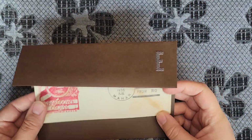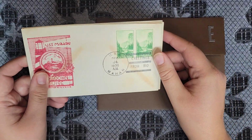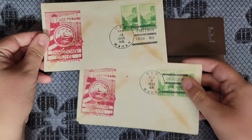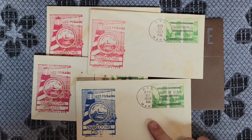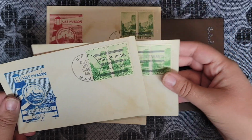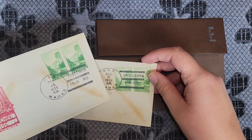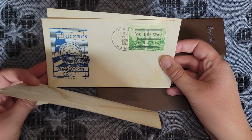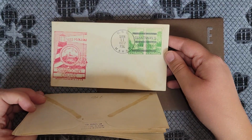I think these would be really fun to use in journals to do all sorts of different things. Here's a lighthouse one from the Shakedown Cruise. So we have 4 from the cruise with the lighthouse pictures. This one's from Spain, Guantanamo, Rio, and I can't read that one. These are all from 1936, 36, 36, and that one's from 37.